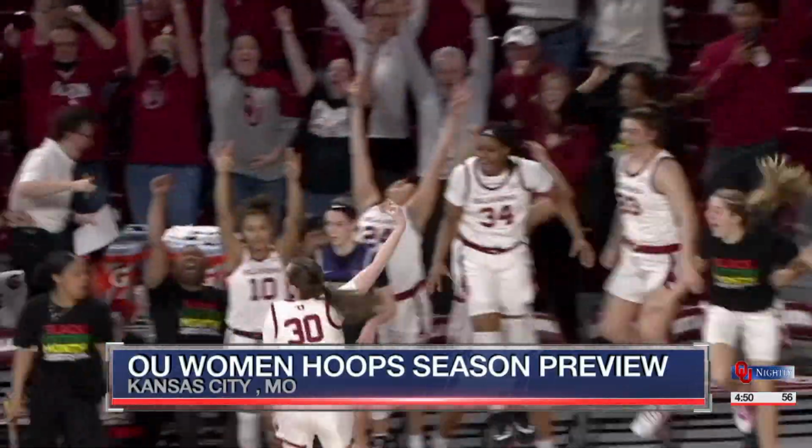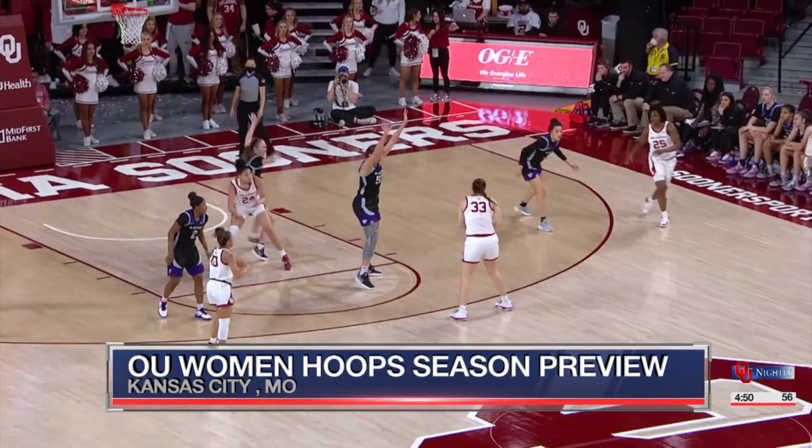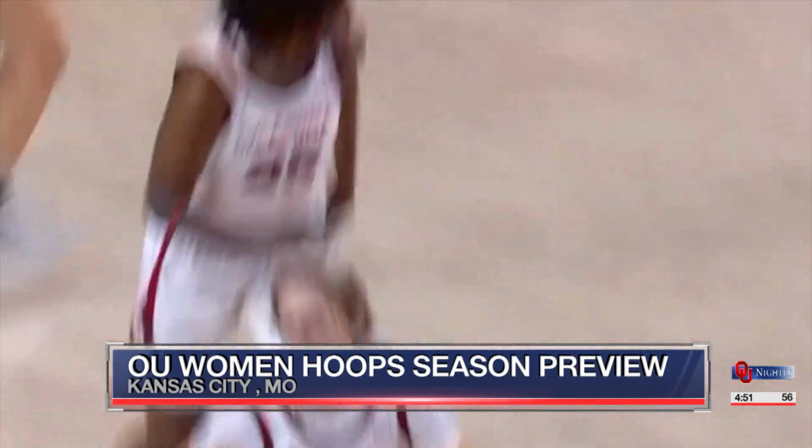OU does maintain the majority of their roster from last year's March Madness run, including their 3 super seniors, Maddie Williams, Taylor Robertson, and Ana Llanusa. And in their unique COVID year, they have their sights set on one thing, a ring.